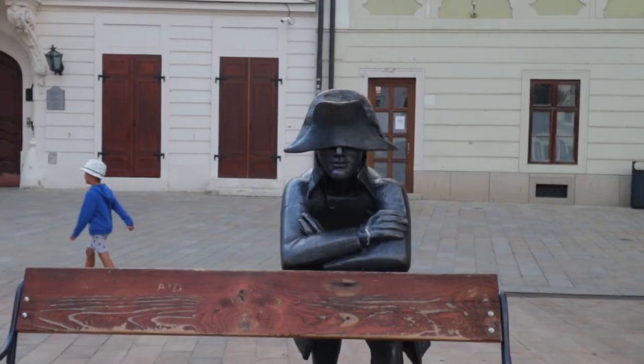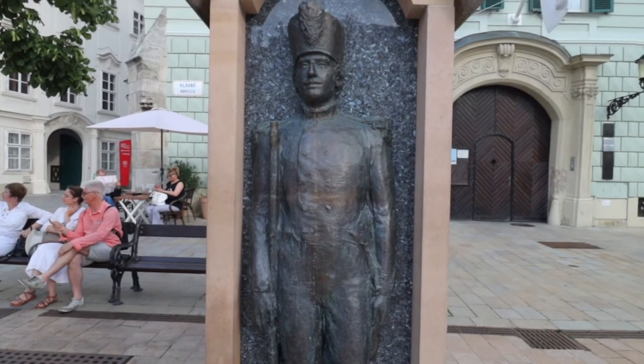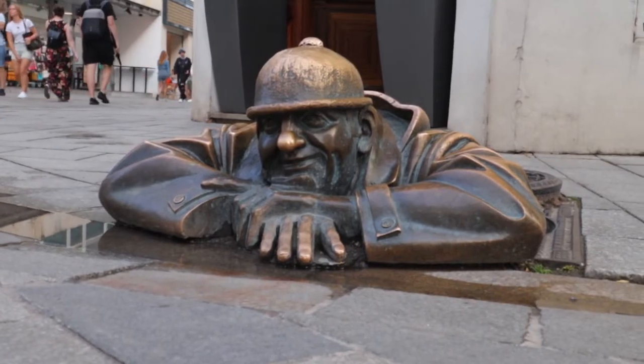It's gorgeous. There's also about four or five different statues scattered around the perimeter of the square. These seem to be the most popular attractions here in the city. You've actually got to line up to take your photo with them or of them. No thanks.